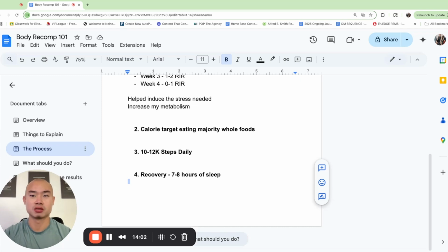Think about it like this. Your body is literally a machine. You can't just expect to go nonstop 24/7, 10,000 miles per hour. It needs recovery. So this way, you're able to come back the following day and give it your all again. Just like charging your phone. You need to charge your phone if you want it to work the following day.